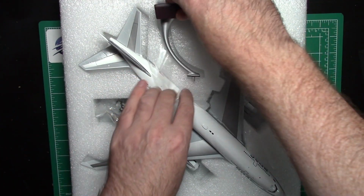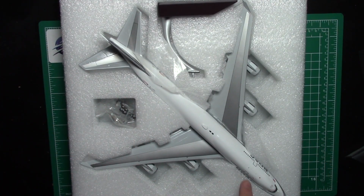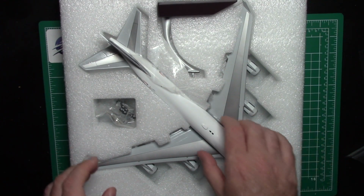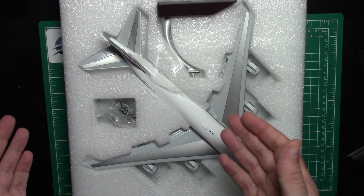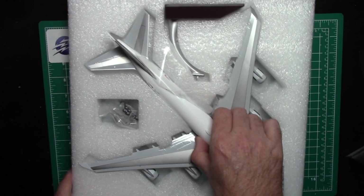And what we've all kind of come for is to look at the actual aircraft itself. So I've got to be a little bit careful here. There are little antennas and stuff all around here, so I have to be careful when I pick it up. But this thing is solid metal, and it weighs about 5 pounds. So what's that, like 2.5 kilos? So this thing is very heavy.